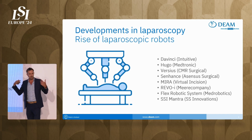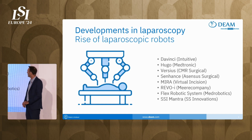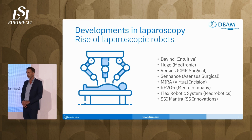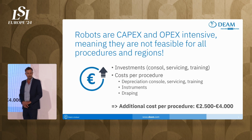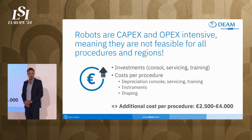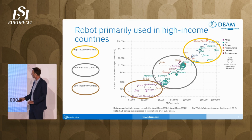But I'd like to zoom out a little bit first. What do you see right now in the laparoscopic device market? The rise of robots. This is just a list of laparoscopic robots currently entering the market. But these robots come with a price. They are expensive to buy, but also the use per procedure is quite costly. We estimate that the additional cost for using a robot in a surgery is between 2.5 and 4,000 euro.